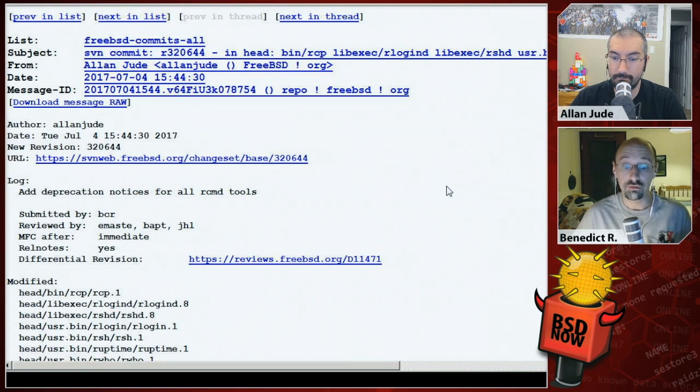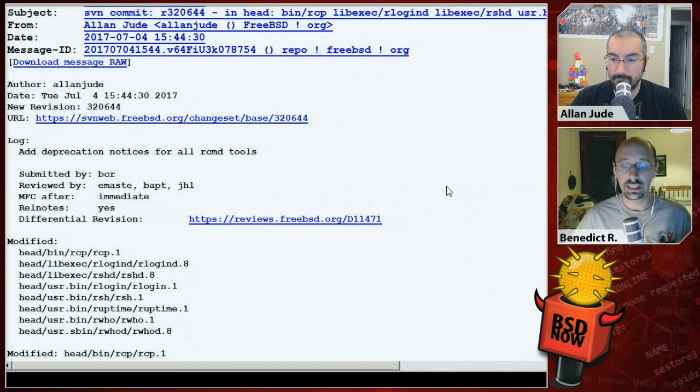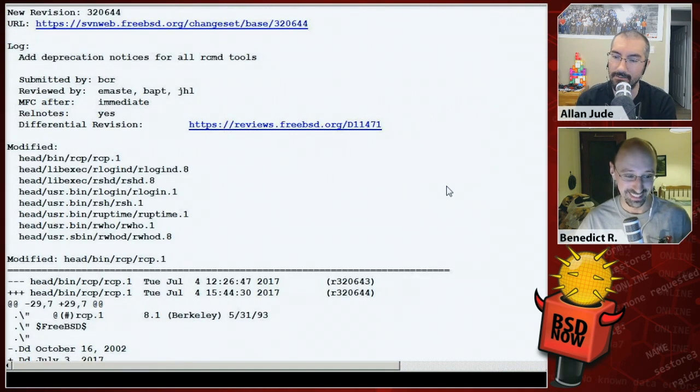Next up is that FreeBSD deprecates all the r-commands. Note, these are rcp, rlogin, etc., not rm. Yes. What's that about? An old set of tools that let you do stuff remotely. Like rcp was how you copied files to a remote system before scp became a thing. The problem is it does it not securely, whereas scp and ssh replace rsh, right?